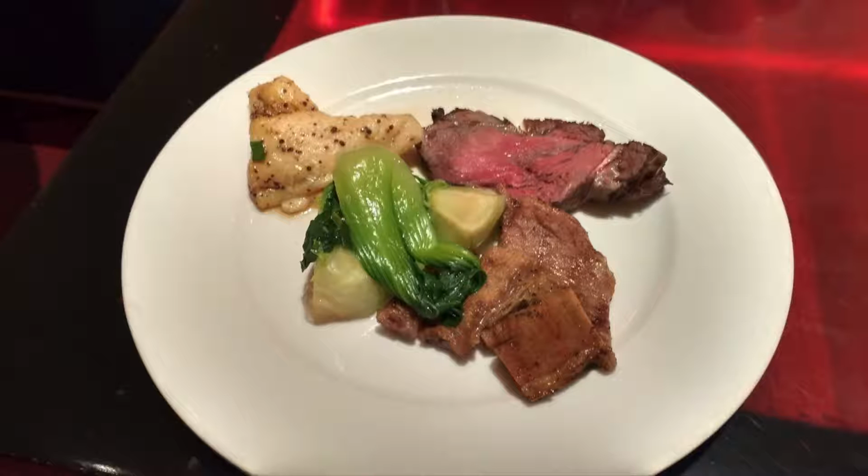As for our third dish, we had some sauteed bok choy. I believe that's prime rib, and some fish. I believe this fish was a white fish that had been steamed with some ginger and soy sauce.